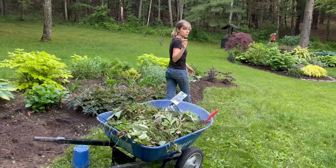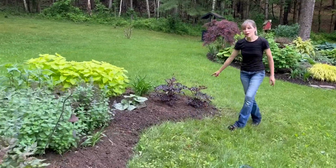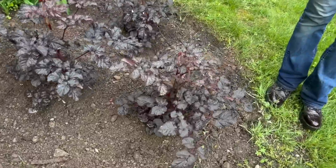I started talking about something and I already got distracted. I started talking about the Delft Lace Astilbe. This is another Astilbe. Look how dark this is. This is called Dark Side of the Moon.